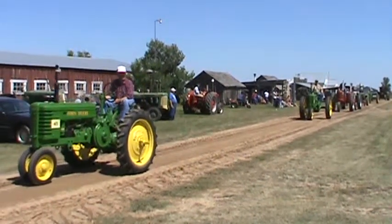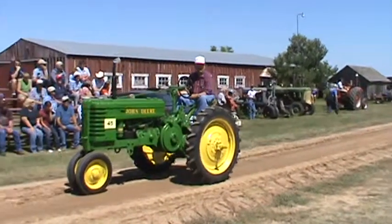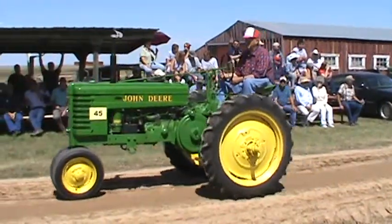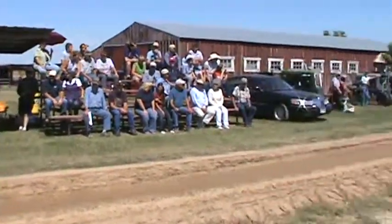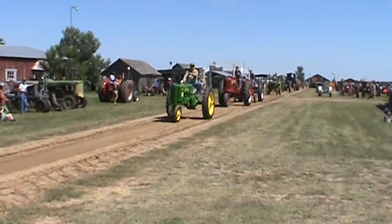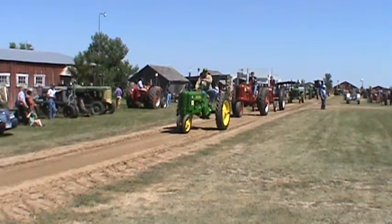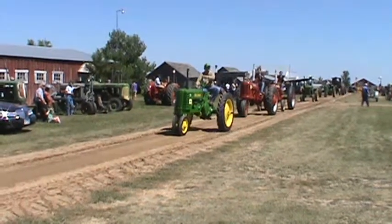And then we have a 1947 John Deere H. Belongs to Jim Brady. Driven by Russell Thornton. Russell's first tractor when he started farming. Some of those tractors were real hard to come by because that was at the end of the war. A lot of people had to do a lot of looking just to find a tractor.